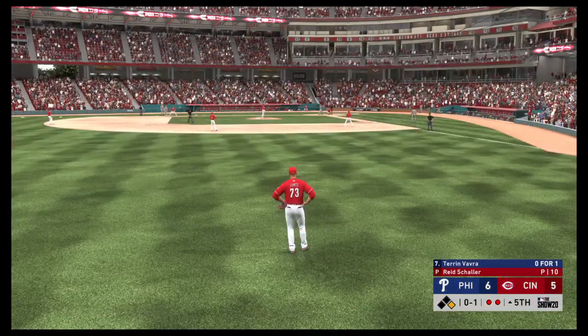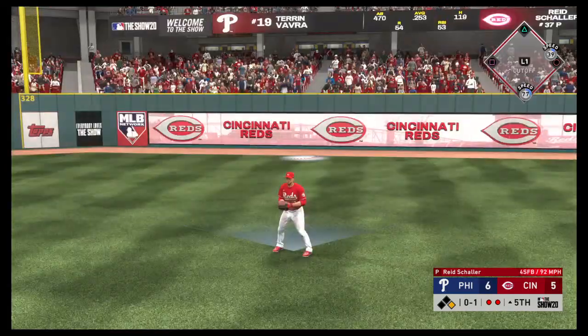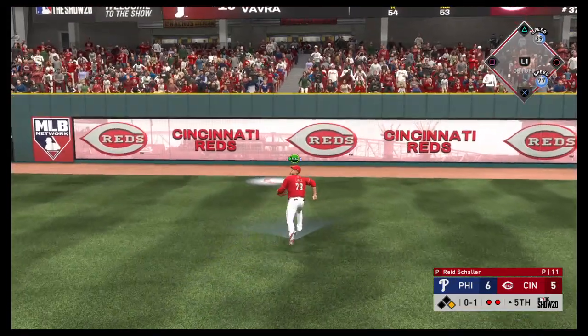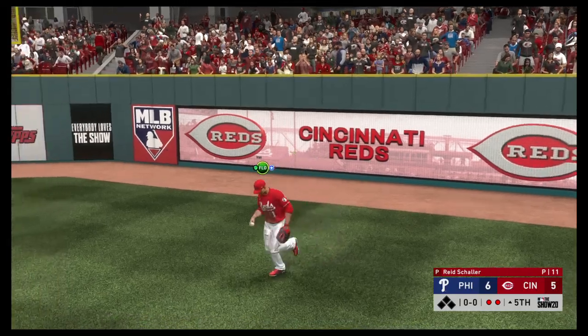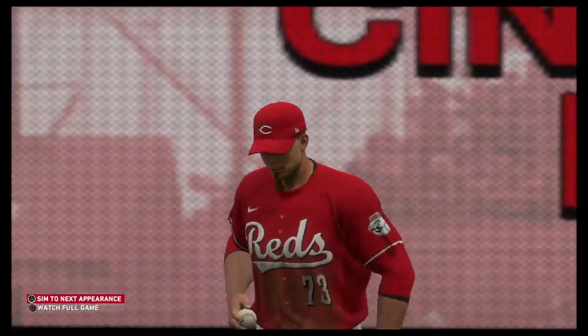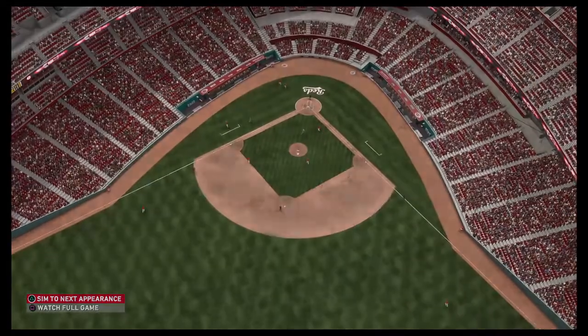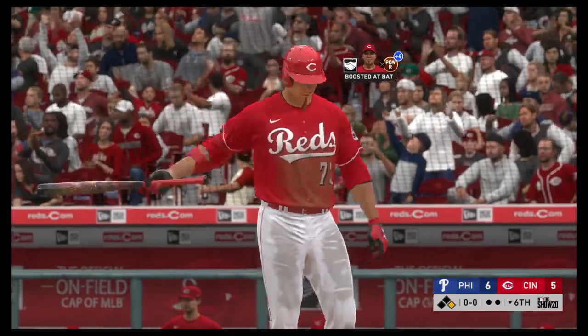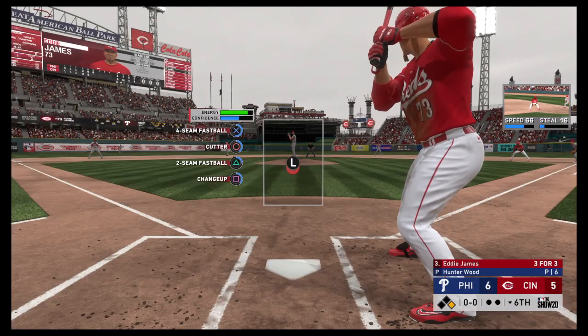Ready once again, Terrin Vavra comes into this at-bat 0 for 1 in the ballgame. Skied in the air to straightaway left. Left fielder giving chase. He tracks it down, and that will end the inning. Phillies strand one. They lead it, however, it's 6-5. Eddie James will stand in looking for home run number 3 as we take it back to inning number 4.